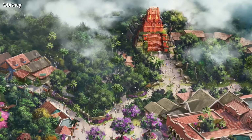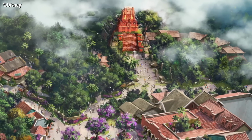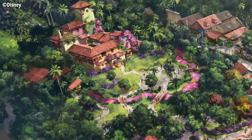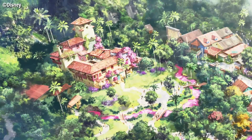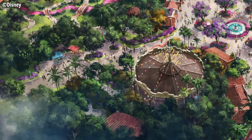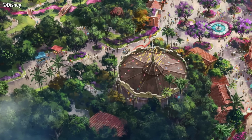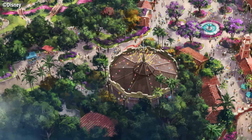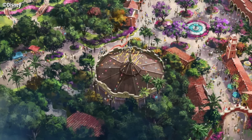So at this hour, I anticipate that we are getting an e-ticket attraction update with Dinosaur becoming Indiana Jones, and then there's going to be a C-ticket Omnimover people eater attraction themed around Encanto. And then when it comes to Coco, this one I don't have any special info on for you guys, but based on the art, it looks like it will be the lowest impact attraction in this area. It might be a carousel or something like that based on the concept art, a family attraction type of thing.